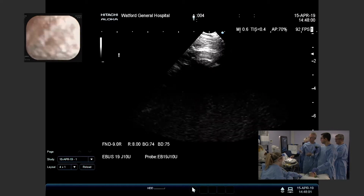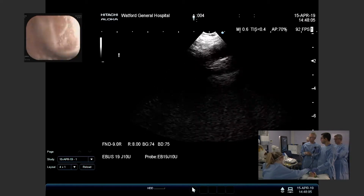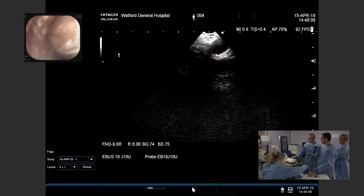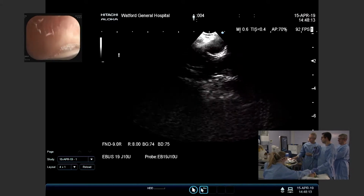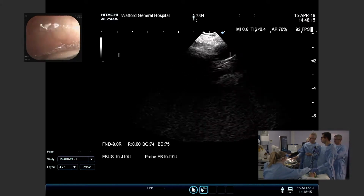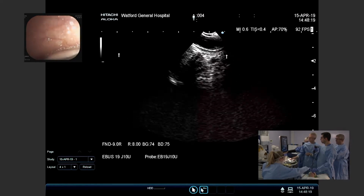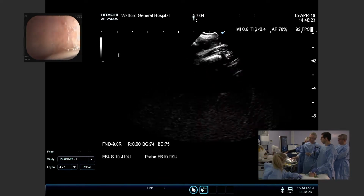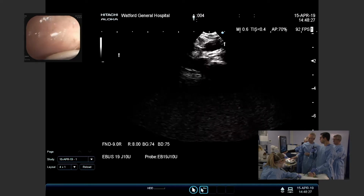Watching you work here, you're pulling the bronchoscope up, keeping the SVC in view. So that's the brachiocephalic artery. Let me just highlight that again. Brachiocephalic here, and just to follow that, I'm twisting anti-clockwise so it's gone left, from a cross-sectional view to a longitudinal view.